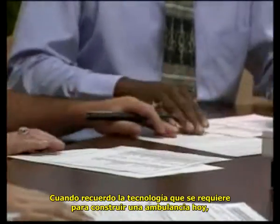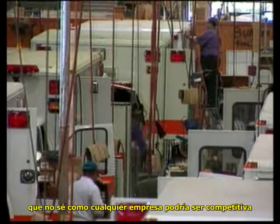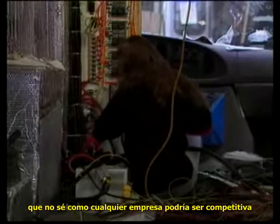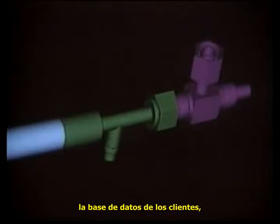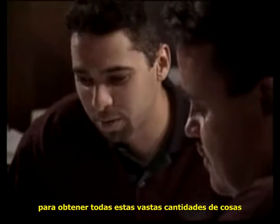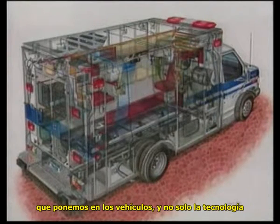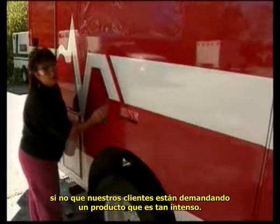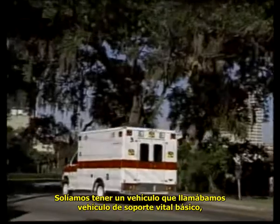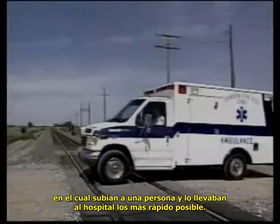You know, when I think back about the technology that it takes to build an ambulance today, our product has become so complex over the years that I don't know how any company could keep up without the computer databases, the vendor relationship databases that you have to obtain a vast array of parts that we put in vehicles. And not only has the technology had to keep up from a supply standpoint, but our customers are demanding a product that is so intense. It used to be we'd have something called basic life support transport. You'd put a person in there and get them to the hospital as fast as possible.